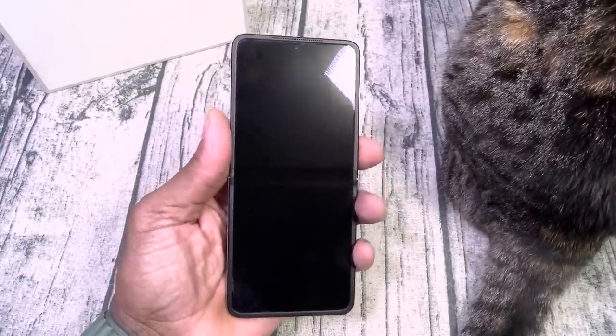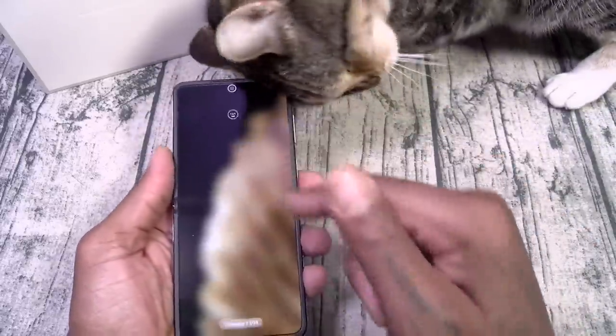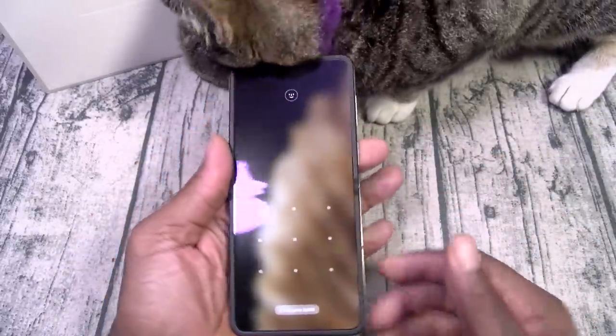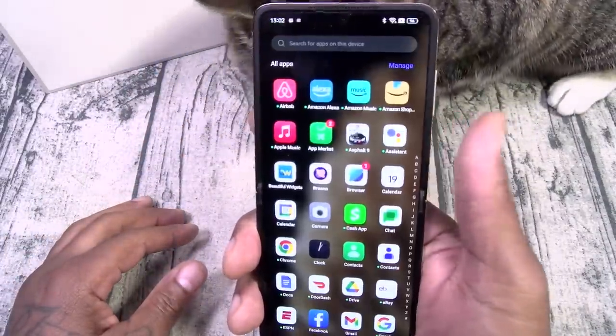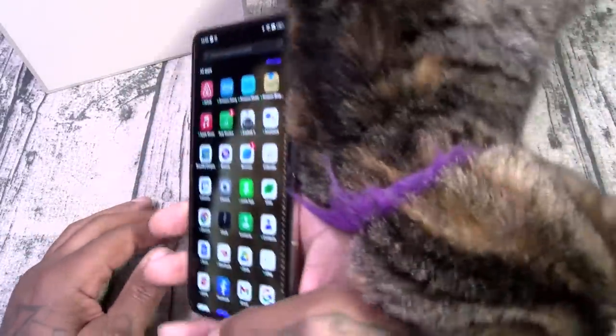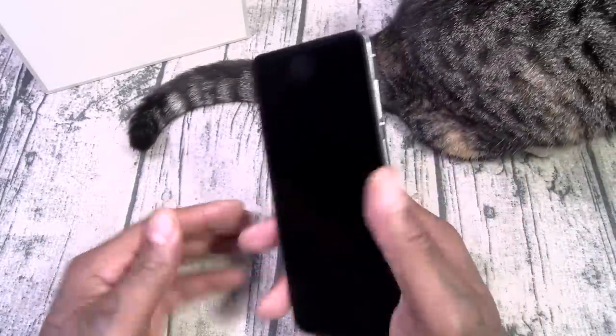Okay, a couple of different ways you can open up the device. Now you can swipe up, put in your pattern and your pin. You got your side-mounted fingerprint sensor. As you can see, it works flawlessly. Let's do that again. All right, now let me use a different finger.